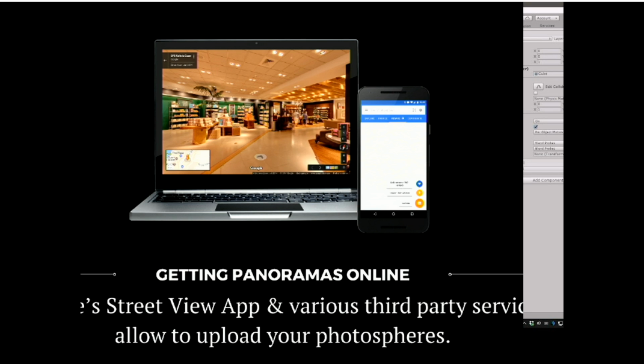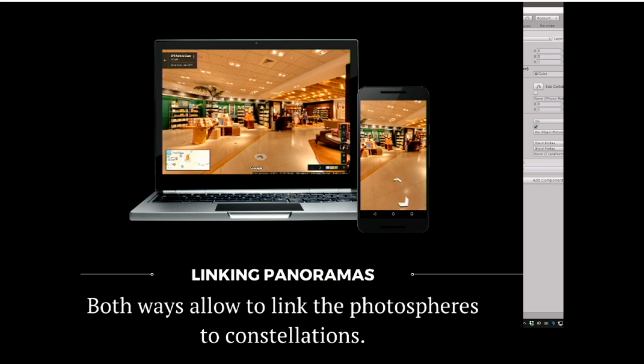And inside that service or the app, you can link the panoramas, and you can do a tour as you always did, so that the tour is online on Google Maps and users can view the tour, but the tour isn't on your side at that moment.